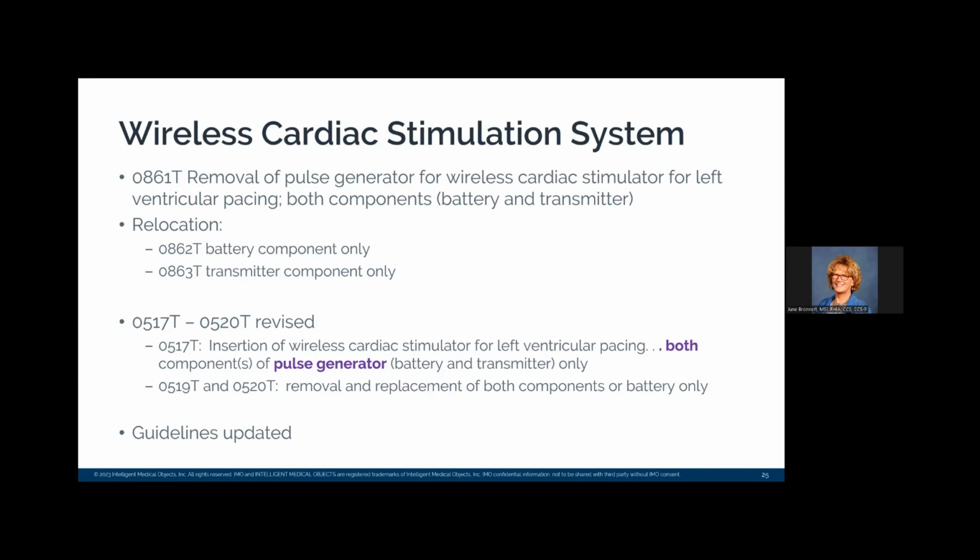Codes 0515T to 0520T were revised to indicate both pulse generator components, which are the battery and transmitter. The codes and guideline changes help to differentiate these procedures performed for wireless cardiac stimulators of the left ventricle from left ventricular pacing devices.